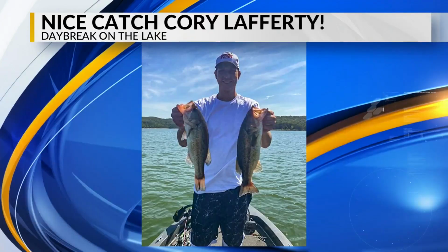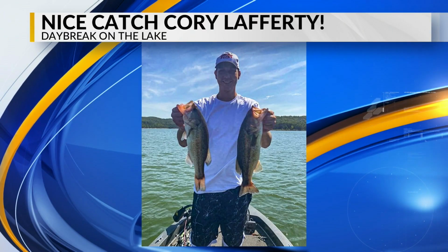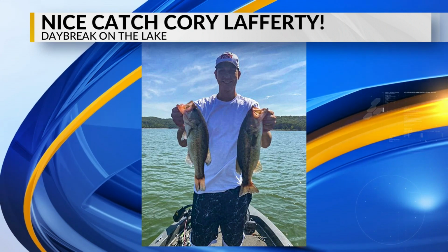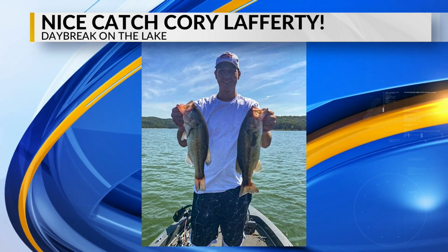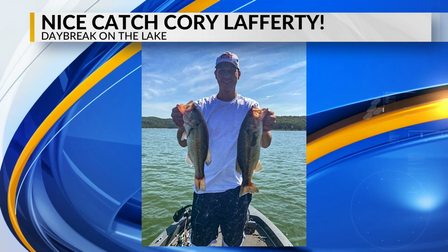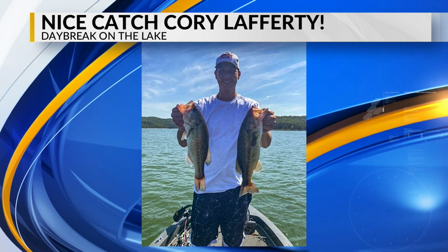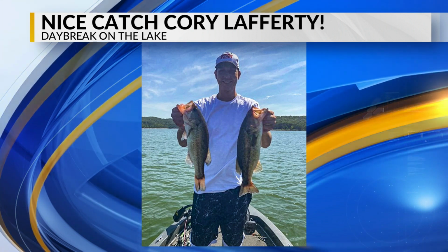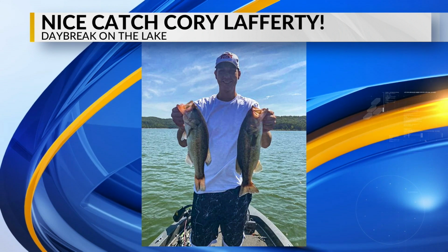Let's take a look at a great catch here by one of our viewers. This is Corey Lafferty. He has his hands full here with these bass he caught on Table Rock Lake. He says he was on a bluff fishing some rock slides, keeping the boat fairly deep and casting to the bank, working that lure back through some rocks. He caught both of those keepers on a shaky worm, a PB&J color, on a Texas rig.